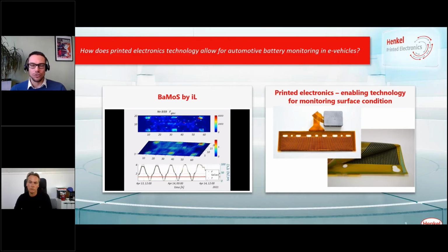And we can measure over a huge range, at least between 20 and 100 degrees C. We did already perform measurements at minus 10 degrees. And with that, you get a temperature distribution. These two parameters, the pressure and the temperature, are key parameters. And as the foils are so thin, you can have these foils next to each other between two cells and have both parameters at the same spot.